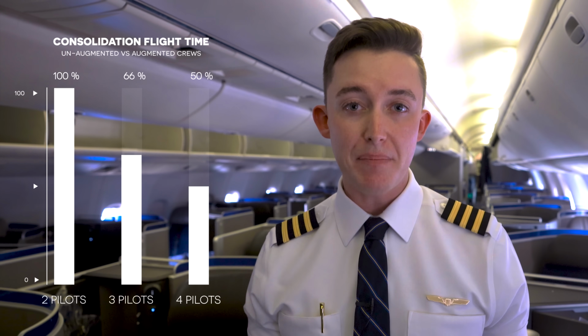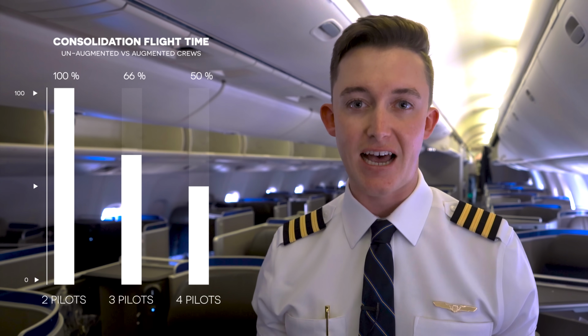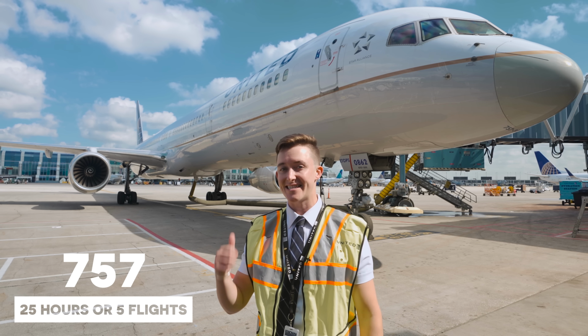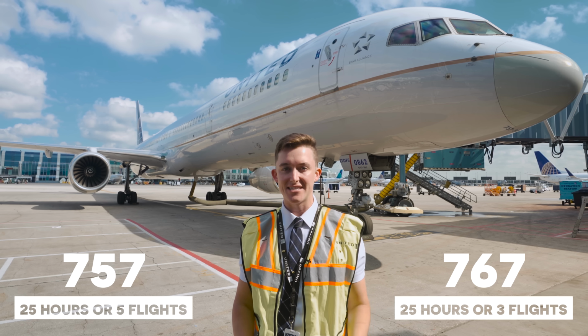So if I'm flying with 3 pilots and a relief officer, I only get to log 66% of the flight time, and with 4 pilots, 50%. So on augmented fleets, it's a little bit more difficult to meet that 100-hour threshold. Specific to my fleet, I had to log 25 hours or 5 flights in the 757 and 25 hours or 3 flights in the 767.